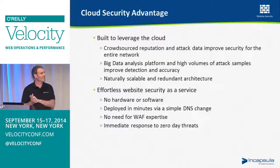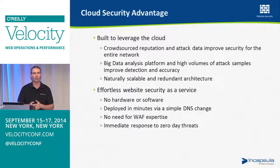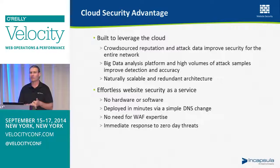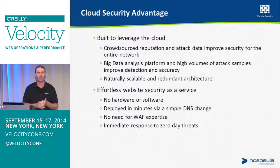Some of the advantages of dealing with security for web applications in the cloud are using crowdsourcing technology. So a service that's seeing traffic for hundreds of thousands of websites simultaneously, instead of you installing something in your data center that has a siloed view essentially of your traffic, can really tell you, has this IP address been used in a different attack on a different customer? Has this type of attack vector been used elsewhere? And these are some of the advantages of cloud security.